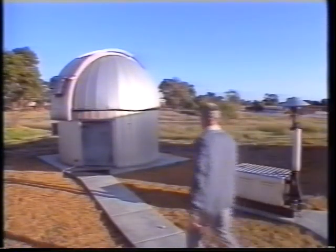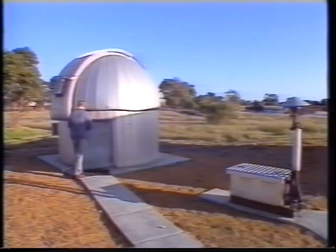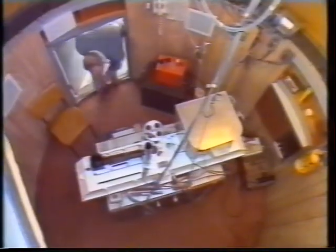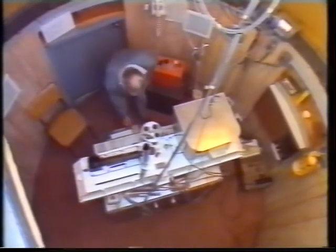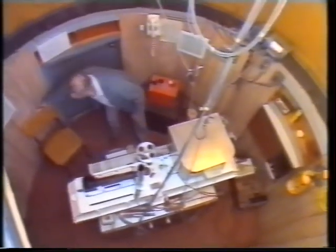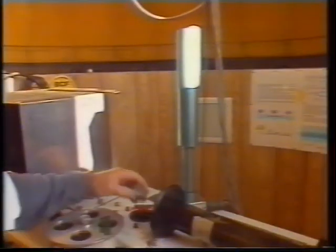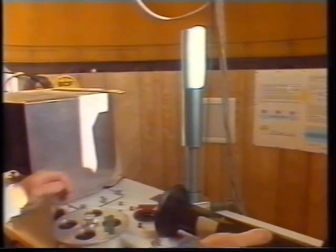And over on the other side of the building is another global radiation recorder. It's housed in this special dome. What everyone wants to know about these days is what's happening to the ozone layer. This instrument finds out by measuring ultraviolet radiation from the sun. It's called a Dobson spectrophotometer.